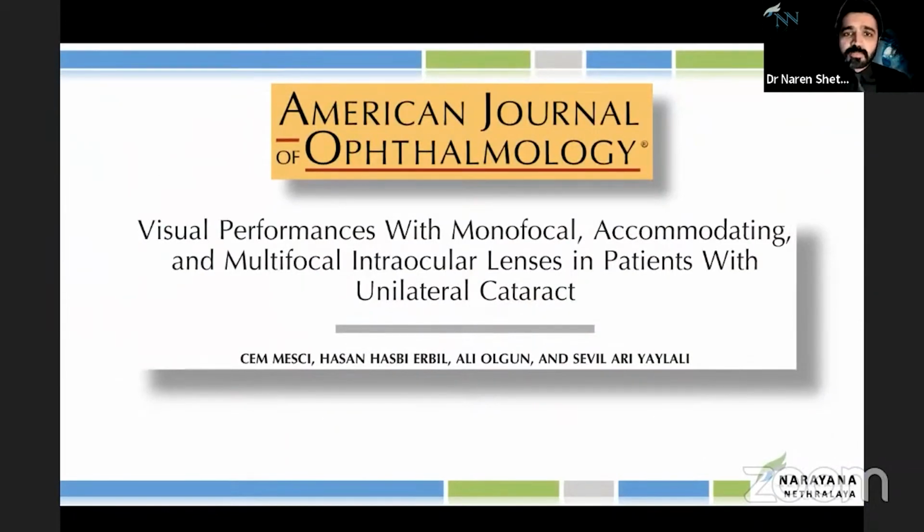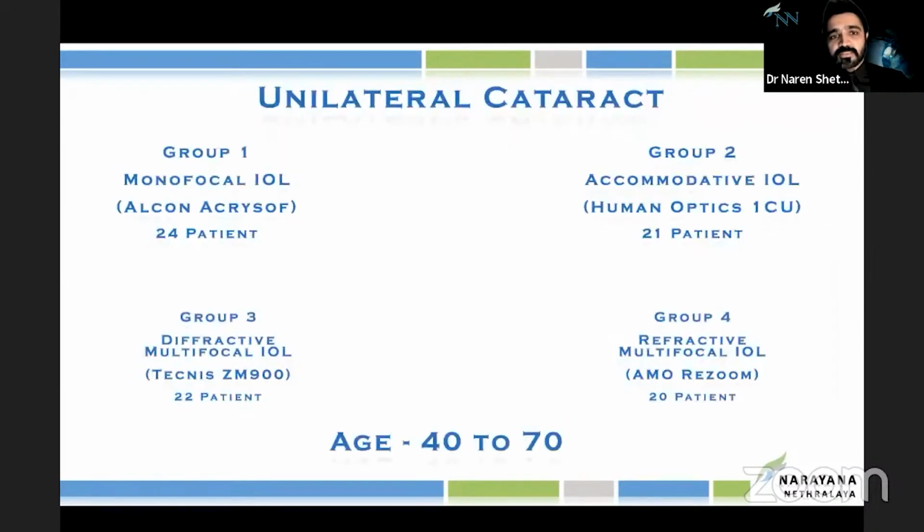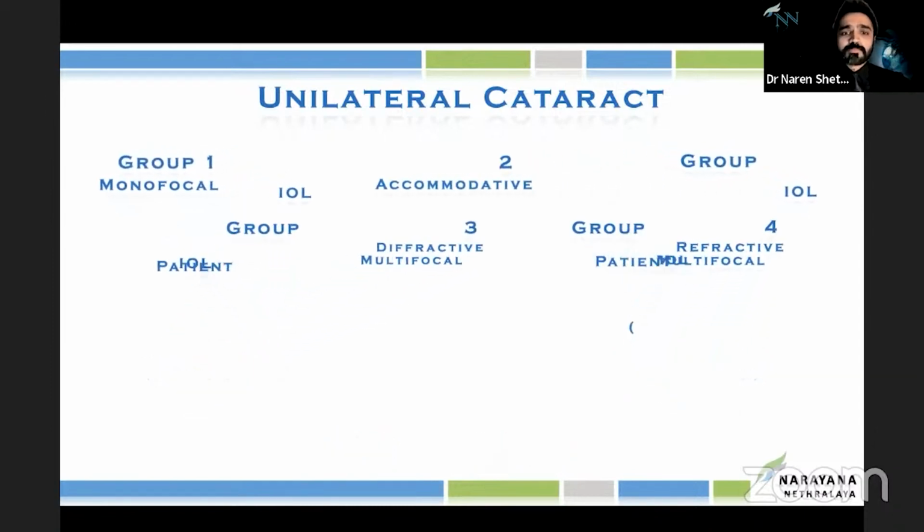So this is one wonderful paper published in the American Journal of Ophthalmology. Basically, they divided the unilateral cataract patients into 4 groups. The first group was where the patient was implanted a monofocal IOL. Second group was implanted an accommodative IOL. Third group, a diffractive multifocal IOL. And the fourth group was a refractive multifocal IOL.